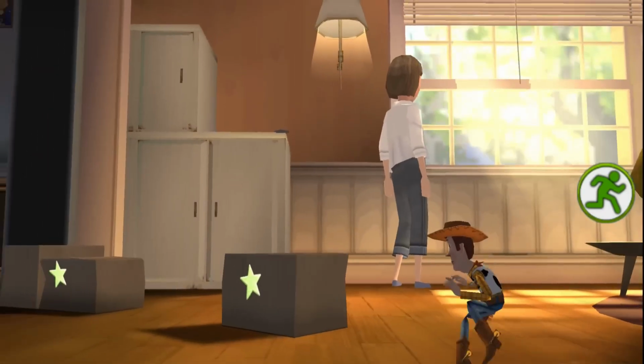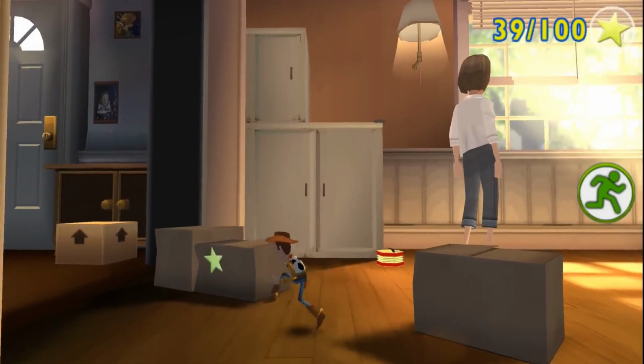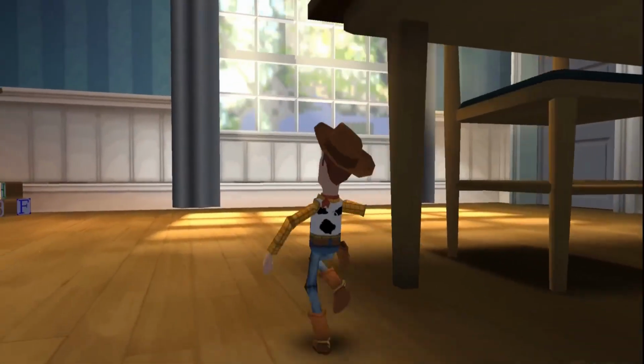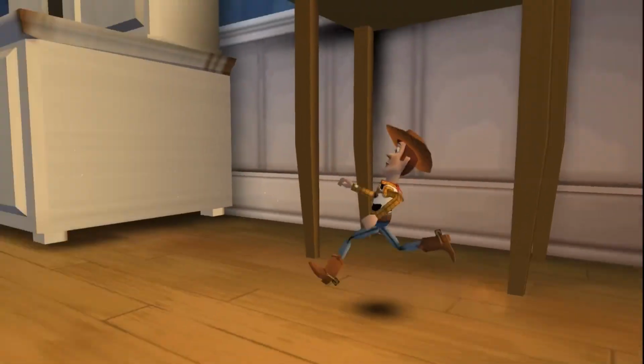The gameplay is mostly platforming, with some puzzle elements thrown in. I like the graphics and animations. If you're a fan of the movie and don't mind a relatively simple platformer, it's definitely worth checking out.